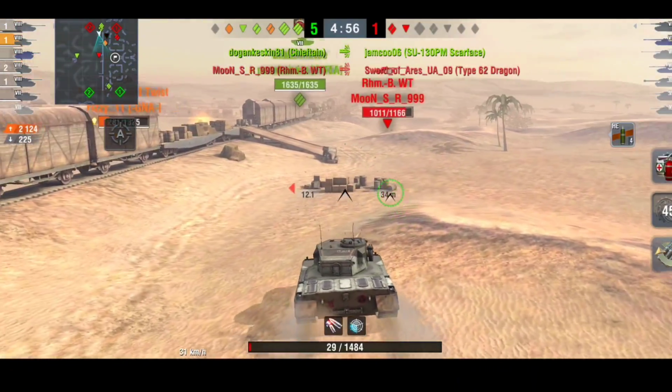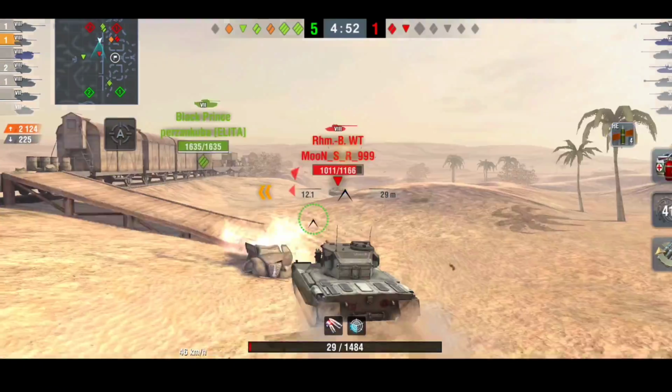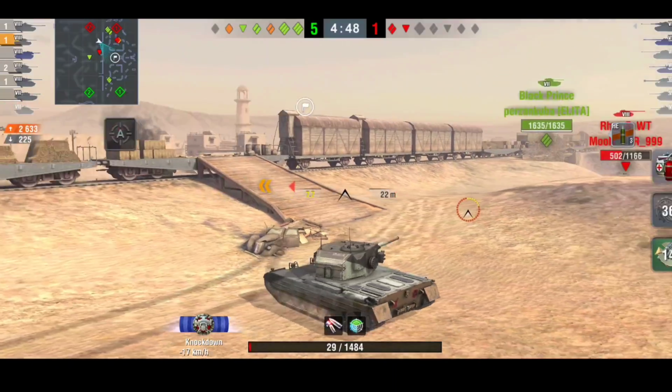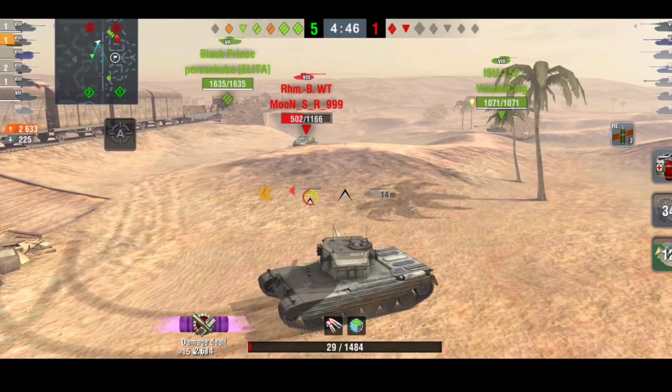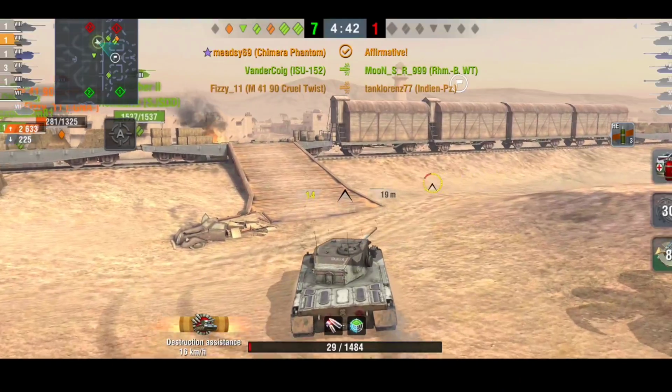So it is a nice tank for 10,000 gold. I do think that's a fair price, considering you get the camo, full equipment, you get the avatar or whatever, and the times 5 bonuses. So it's a good deal.